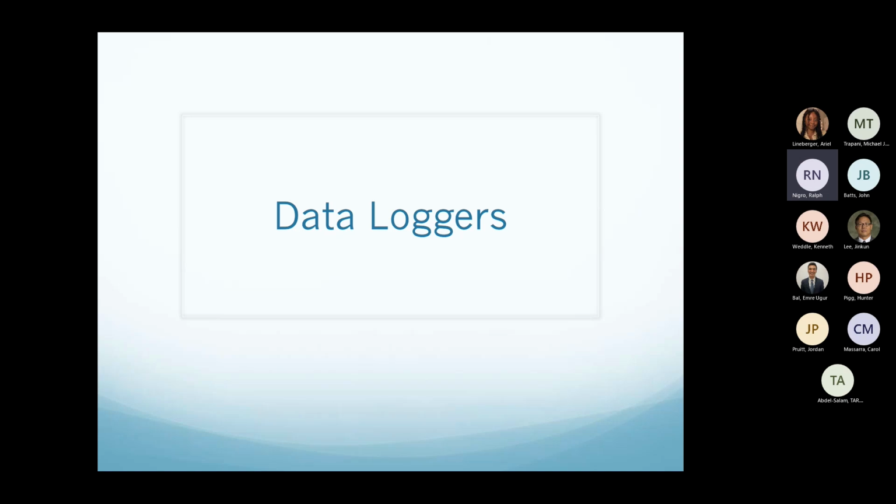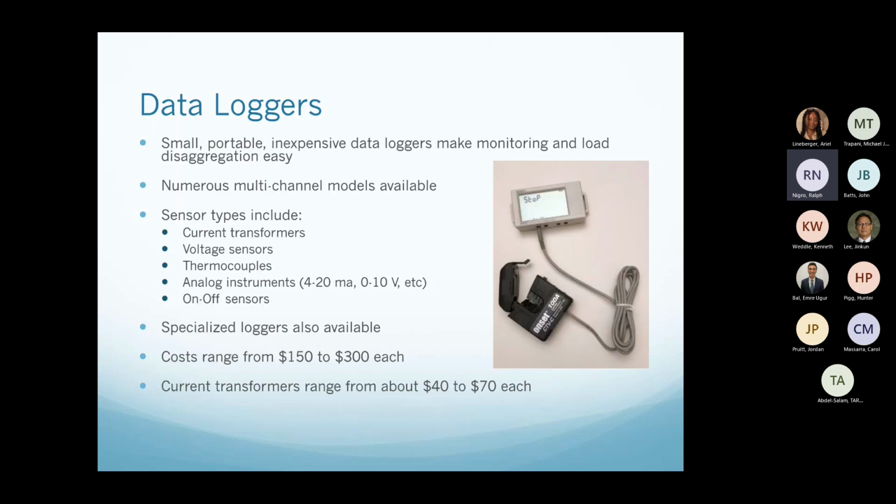So this is where data loggers come into the picture. Next slide. So what we use are very small, simple, inexpensive data loggers. In this case, these are supplied by a company called Onset. And they allow us to do what's needed, basically to disaggregate the utility bills, and that helps to guide us to the problem areas and, most importantly, to what the solutions are for those problem areas.